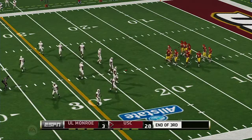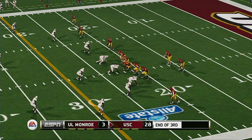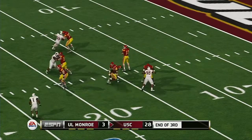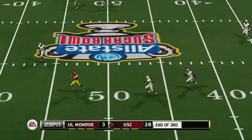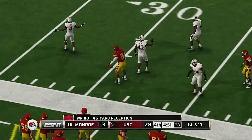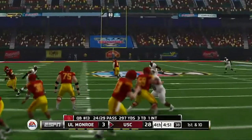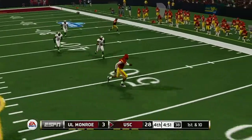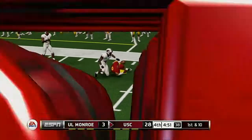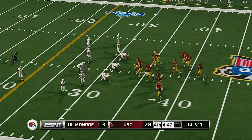Well, folks, we head into the fourth quarter, and this one is a blowout. He goes downtown. Caught. He's taken down right around the 32-yard line. You know, this could be considered rubbing salt in the wound, because you have to keep playing for the entire 60 minutes. So if the defense has a problem with it, they need to defend it better. It's 1st down and 10 now after picking up some great yardage through the air.